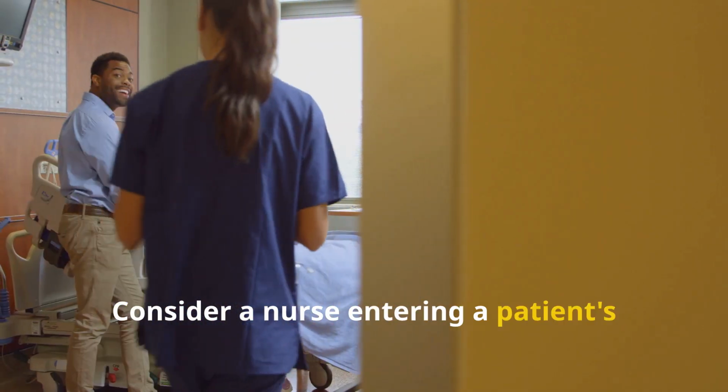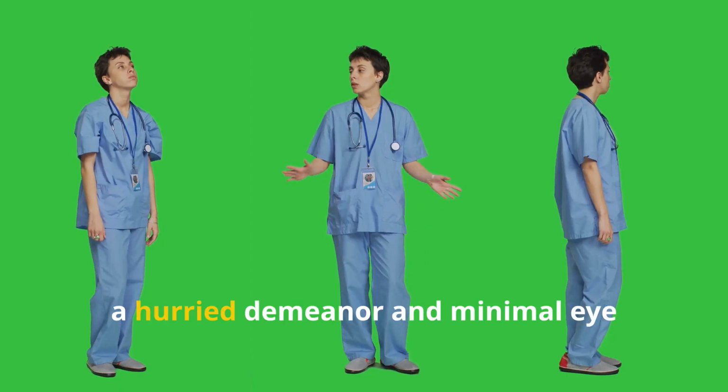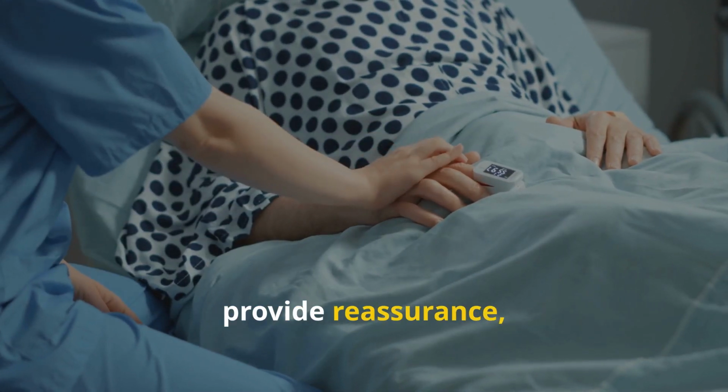Consider a nurse entering a patient's room with a warm smile and open posture. This conveys approachability and empathy. Conversely, a hurried demeanor and minimal eye contact can erode trust. A gentle touch can express empathy and provide reassurance, but always seek consent.